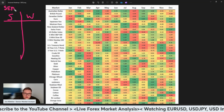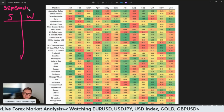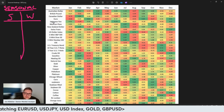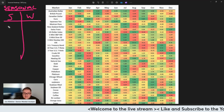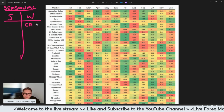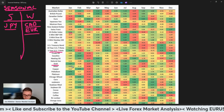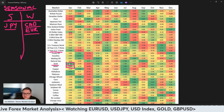Okay, so what I like to do is blend the seasonal analysis with technicals as well as the currency strength meter, because if you get something that agrees with each other, then there's more confluence potentially in that market. So I can see that the Canadian dollar and the euro could be weaker currencies. So if I put CAD and euro here for now, and then the Japanese yen. Gold, bright green, gold and silver maybe, could be ones to watch going into the new year.